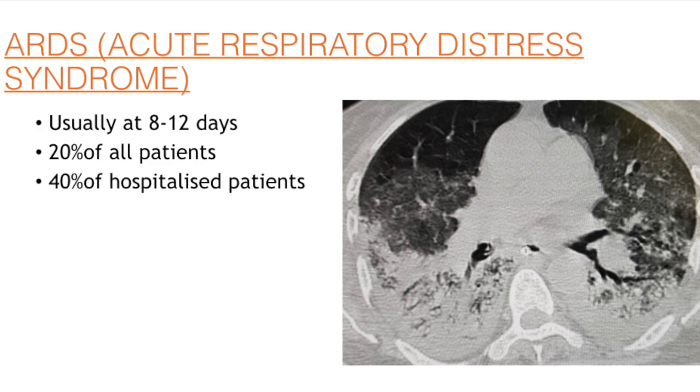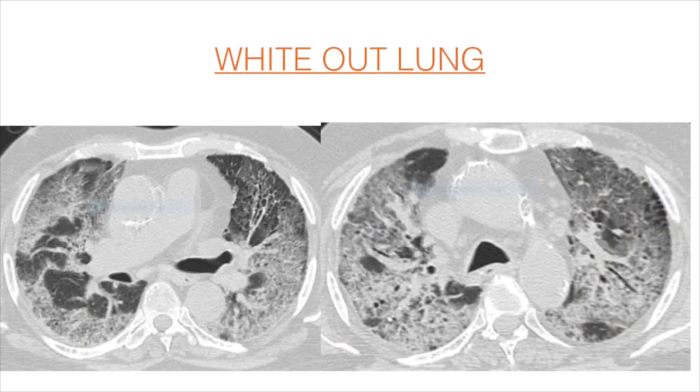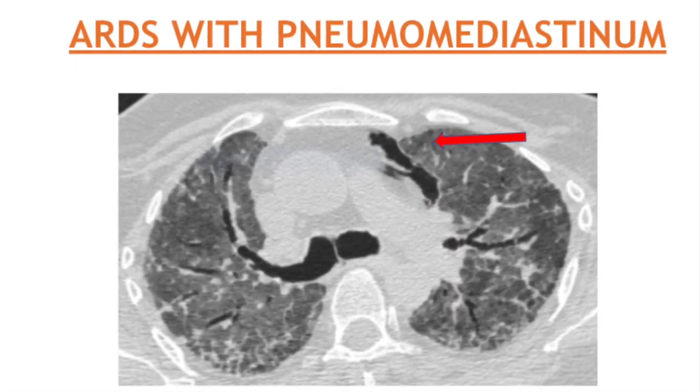Now the CT features that we get are not any different from any other cause of ARDS, where you have a posterior gradient of the ground glass or air opacities, with ground glass opacities anteriorly and the denser opacities or consolidation posteriorly. White out lung is a term that we often hear with COVID. It really means a severe form of ARDS. Here we see a patient with ARDS with pneumomediastinum, obviously because the patient was on a ventilator and the positive pressure ventilation has ruptured the already weak alveoli and has caused the air to seep into the mediastinum.